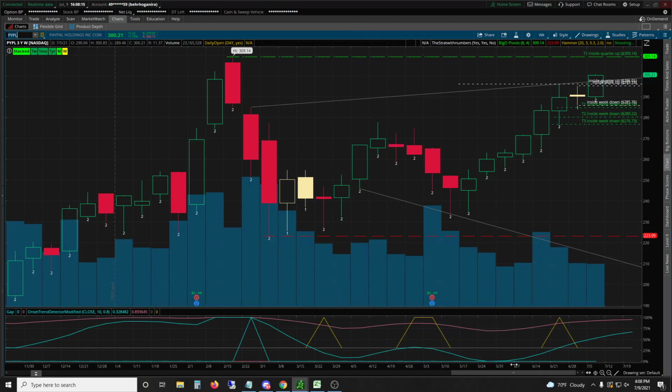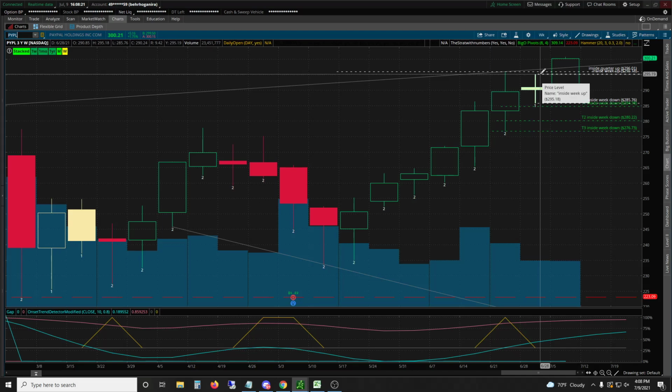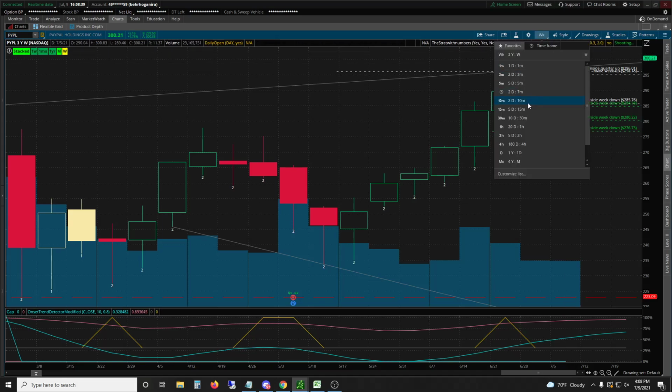It ended up working out later, but our entry was a break above this candle here. And yeah, this candle here looks great, but I do know that it broke above it and then pulled back. It opened here, broke above it, pulled back, and then shot up, because I was in this one and got stopped out. So stopped out for a loss.